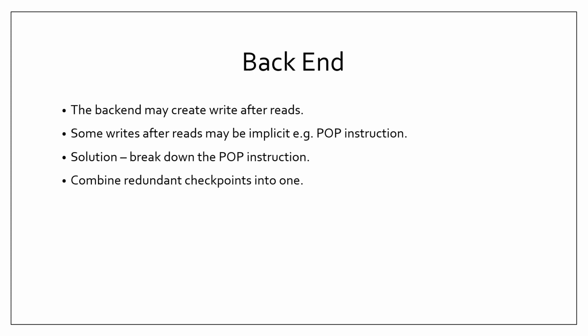Next, the backend also combines redundant checkpoints into one. Redundant checkpoints may be caused by optimizations, scheduling decisions, and register spills. Next, the backend relocates the placeholders inserted at the front end to minimize the number of checkpoints required by combining them and avoiding bisecting condition code def-use chains.